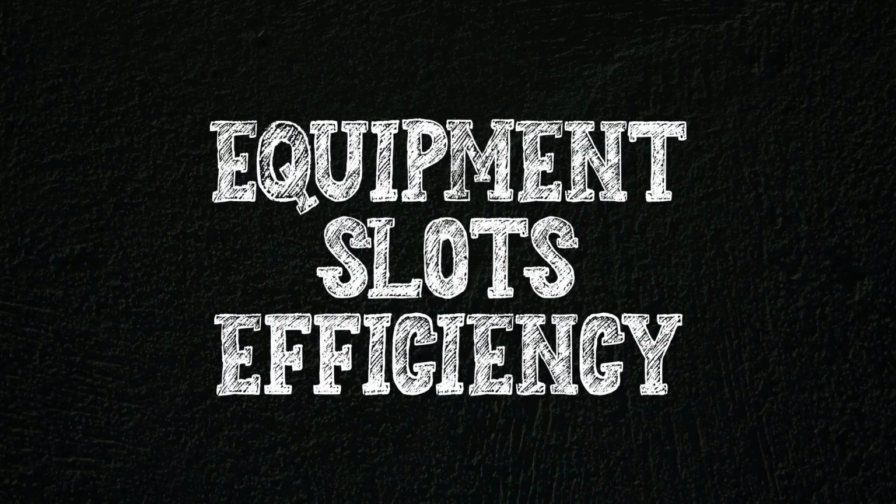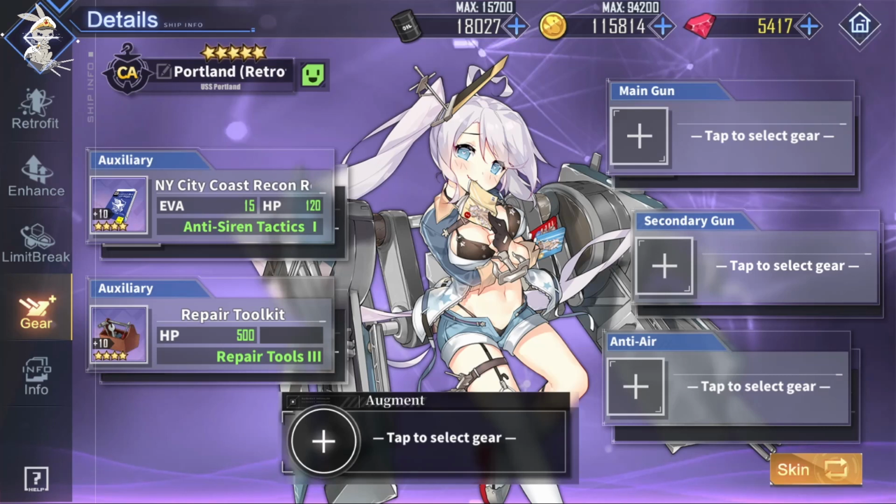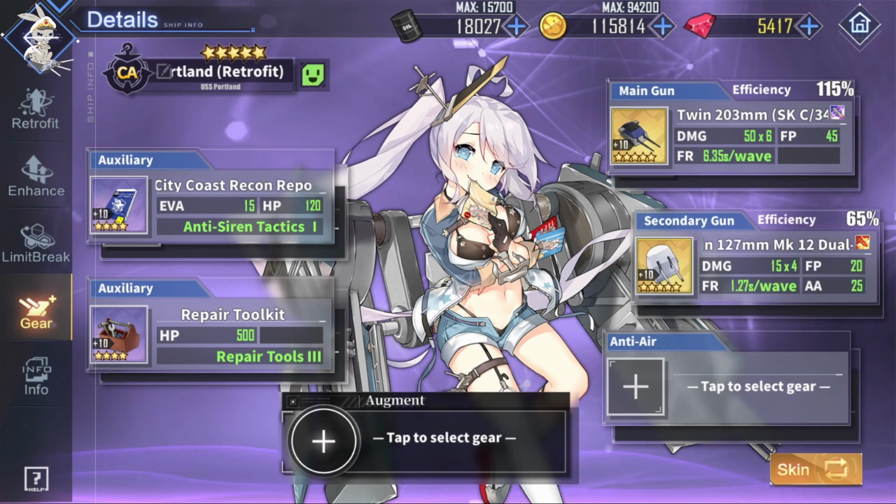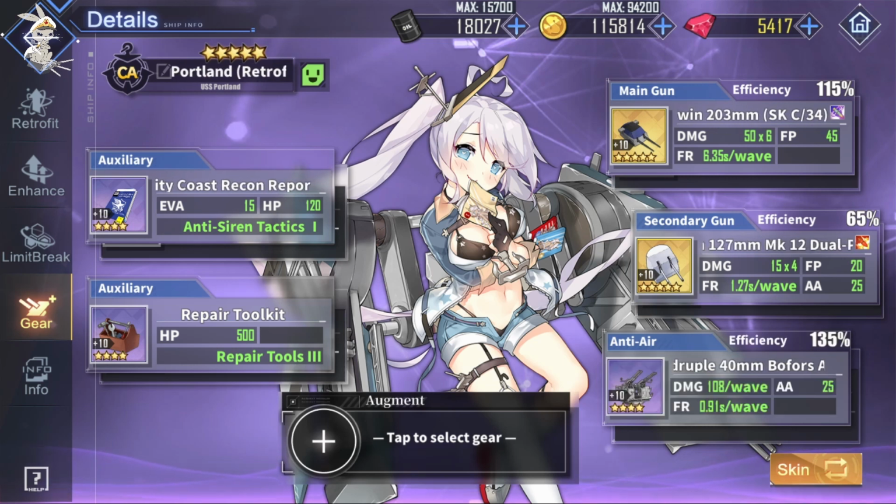Slot efficiency. The stats are something, but one does always have to offset them with the ship's slot efficiency. In Portland's case, her main gun can be increased to 115%, her secondary destroyer gun is on the bad side, with a puny 65% efficiency, so putting strong DD guns on her is sort of a waste. However, her anti-air slot at 135% is excellent, and makes her a very good AA platform.